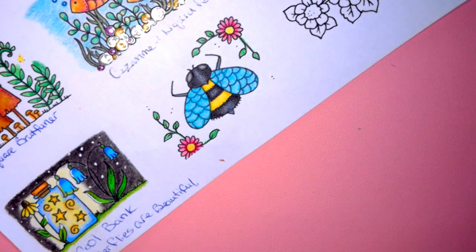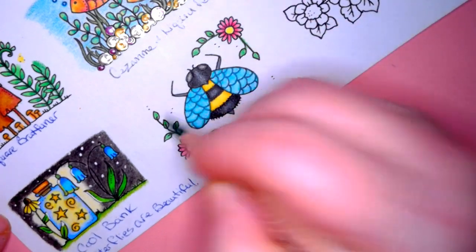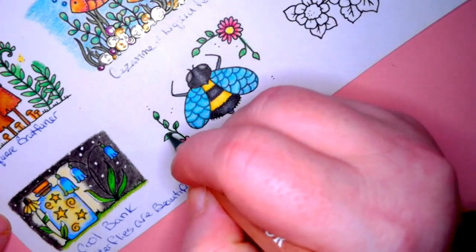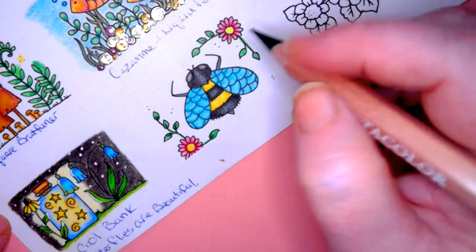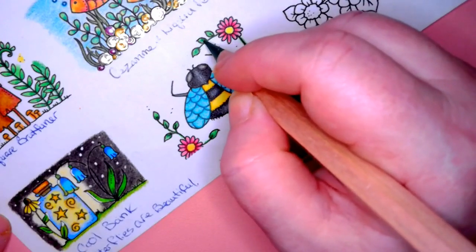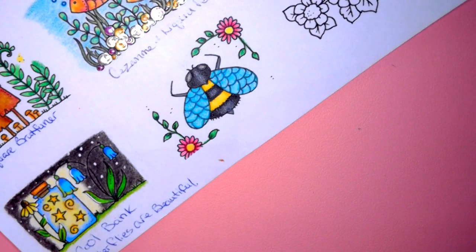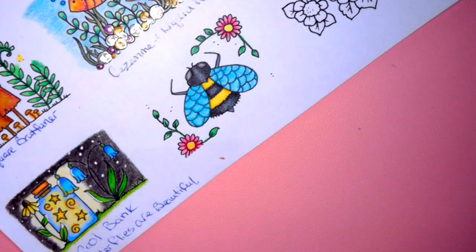I'm going to make sure I get a really good point on this, because it is a very small area that I'm going to be coloring this color in. And I'm just putting just enough in there so that the light source is still there. Okay. Now that's done. Okay, so our little bee is done.